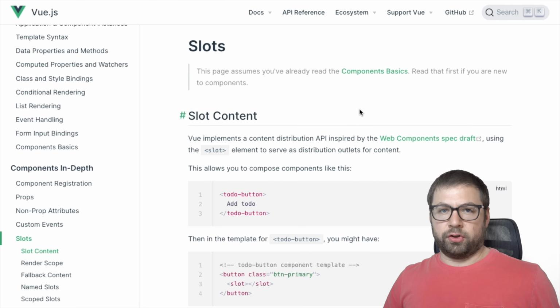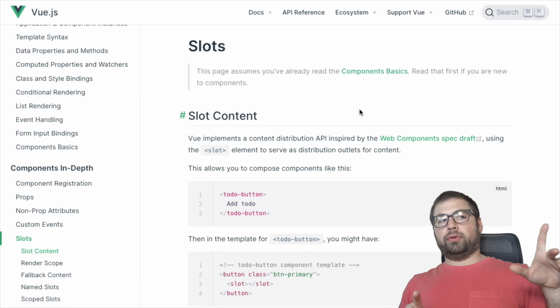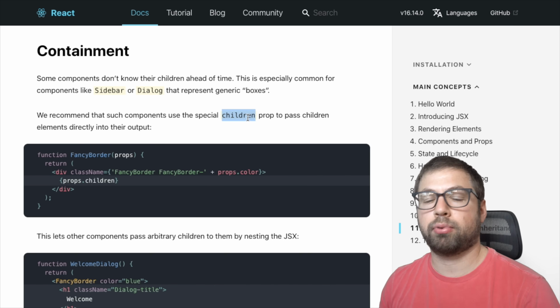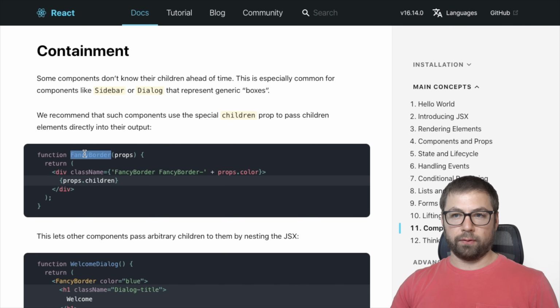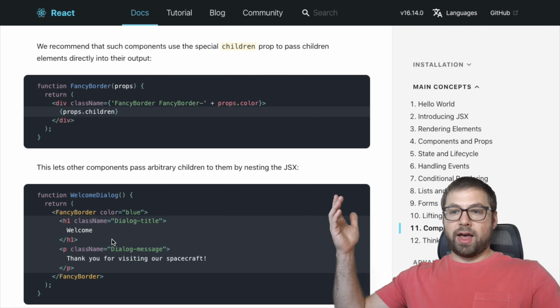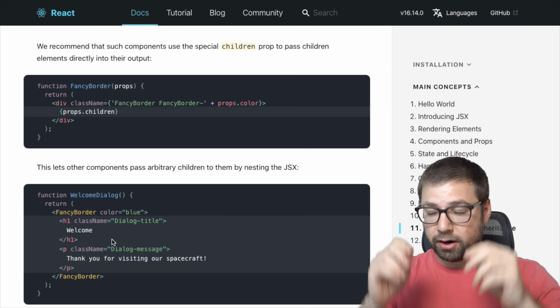Here's a style difference between Vue.js and React that I actually found I liked Vue.js a little bit better. In React, you have children as a prop to pass content inside of a component. So if you have this component called FancyBorder that is injecting props.children, you can use the component FancyBorder to inject content inside of it. And that is pretty much, I think, the most common use case that you have. You want to put things inside of there.